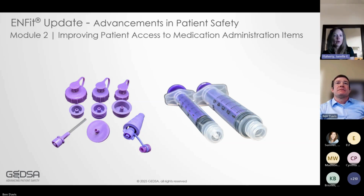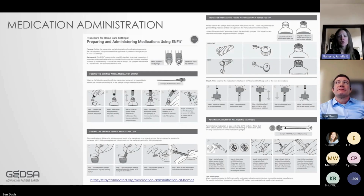I'm going to start by going over some of the tools that are available out there for medication administration. You can find these on the stayconnected.org website for GEDSA. These first tools really walk patients and providers through proper technique for liquid medication administration with ENFit. You can see on here, it walks through the different ways to administer medication based on how that patient is administering their liquid medication.